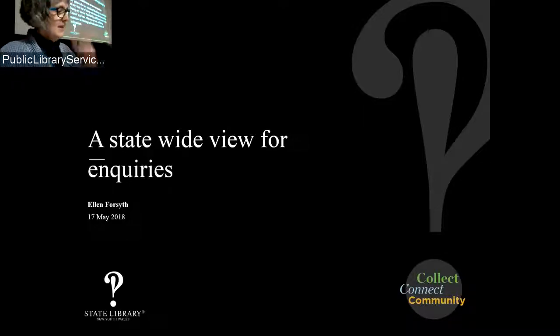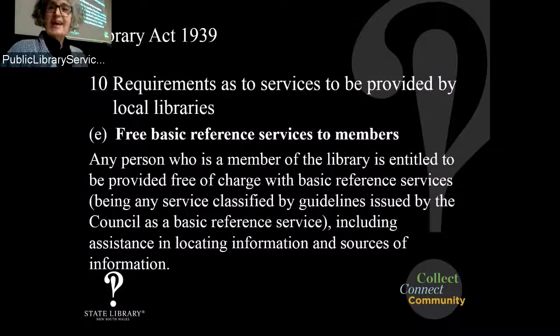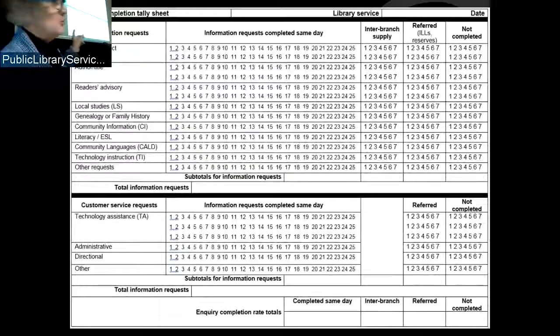So, bring the Library Act in because it actually is free basic reference service to members. So, you're counting your free basic reference service to members. Actually, you're probably not only providing a free basic reference service to your members, you're probably providing it to anyone who comes in or contacts you. Even better, you're better than the Act. Now, this is a really lovely form to read.